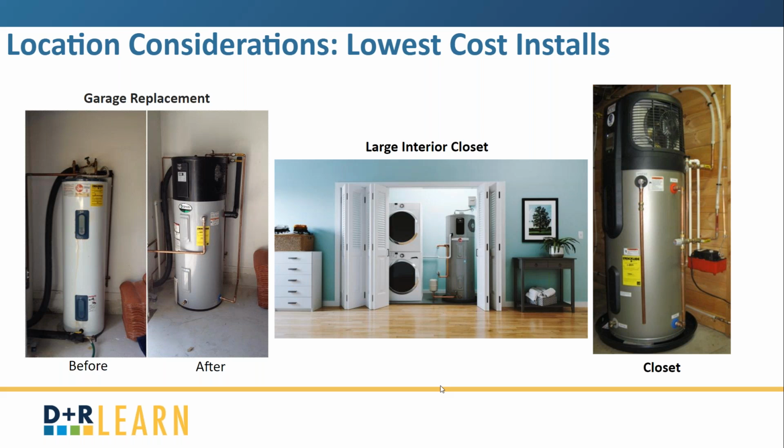In the center picture, remember we talked about the laundry room being a good location for heat pump water heaters in most cases. Well, here's another example. Here you have the laundry facility, but you look at these doors, all the doors are louvered on the top, so you have a really good air exchange built in right there. For the drain, you can use a floor drain, you can use a drain for a washing machine, you can use a sink.